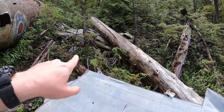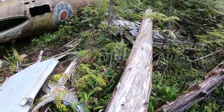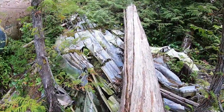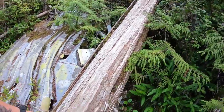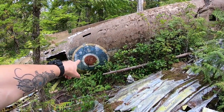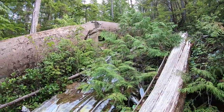I see lots of airplane debris in here as well. Let's see if we can go up this log here. There's something, probably from the engine. And that is probably a wing. That's a wing that's been severed. Looks like somebody's put bullet holes in there. That's not very cool. Some loser shot bullet holes. Wow, pretty amazing.